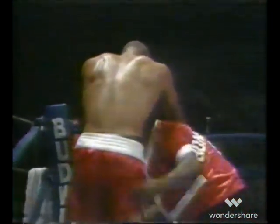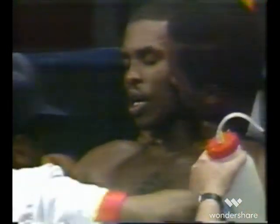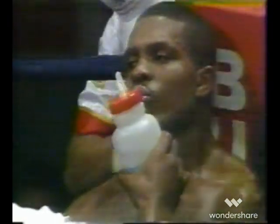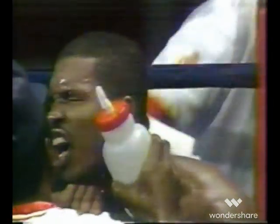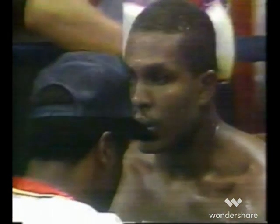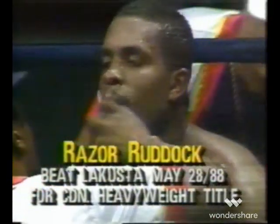And after a shaky beginning, Donovan Razor Ruddock in firm command of this scheduled 10-round heavyweight encounter. You've got to put him well ahead on points, Russ. He's won, I would say, every one of the last 4 rounds. Well, I call the 5th round a little bit even because neither one of them seemed to do much based on what they did earlier. But I've got Ruddock ahead. Jenks Morton giving some advice to Razor Ruddock, and we're having some difficulty trying to pick up those instructions.